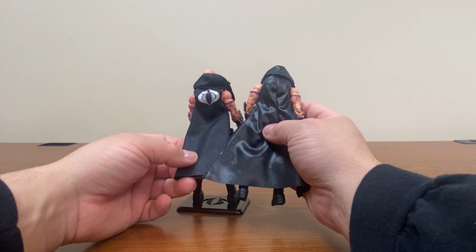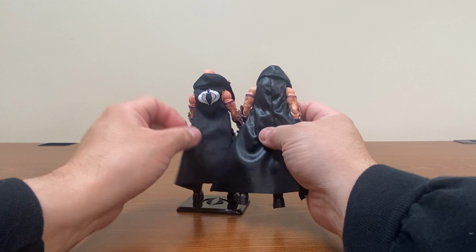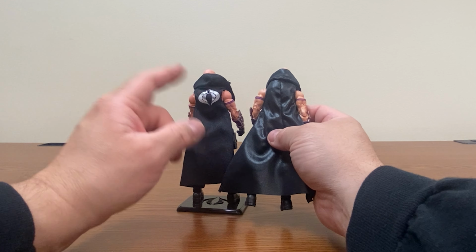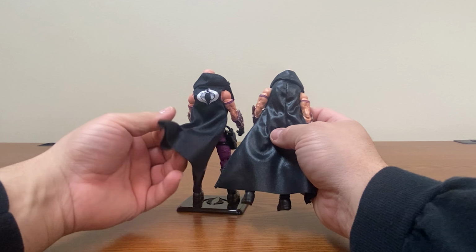Yeah, oh yeah, it is definitely a different material. The convention one is definitely shinier. We do have the Cobra logo on the back, which I want to say was actually how he was shown in the 80s toy. Definitely this cape is much better just because of the fact that it's not transferring color over to the figure.